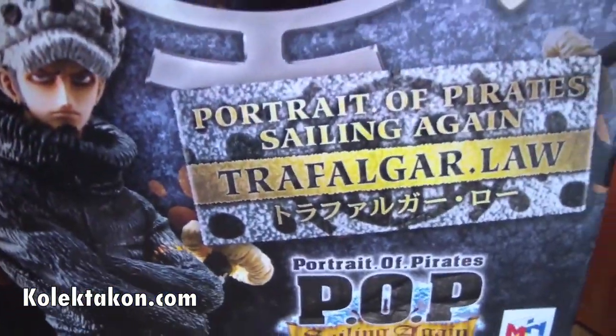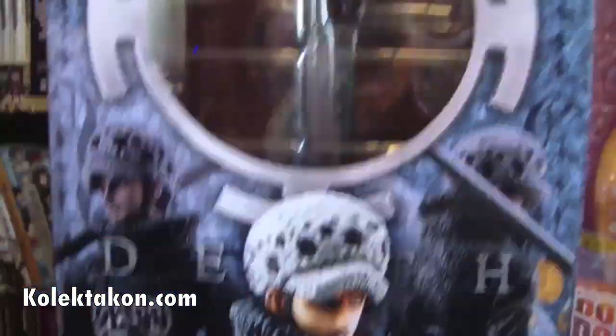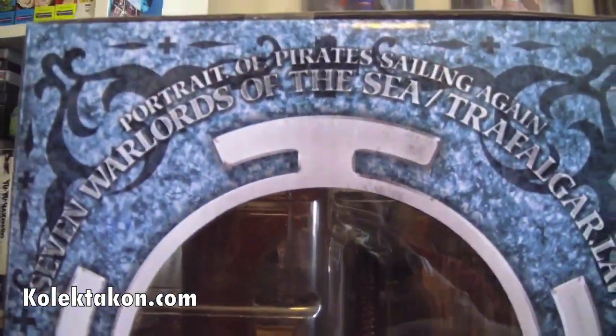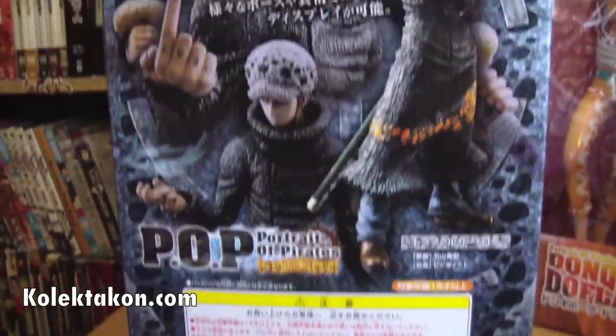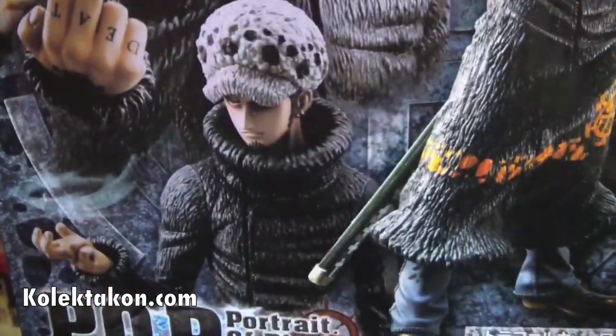I have the Trafalgar Law P.O.P. Sailing Again figure, as well as the Donquixote Doflamingo Portrait of Pirates Deluxe Edition. These two figures are very relevant right now as far as the manga is concerned, as far as the anime is concerned, so I'm definitely glad to be talking about them today.